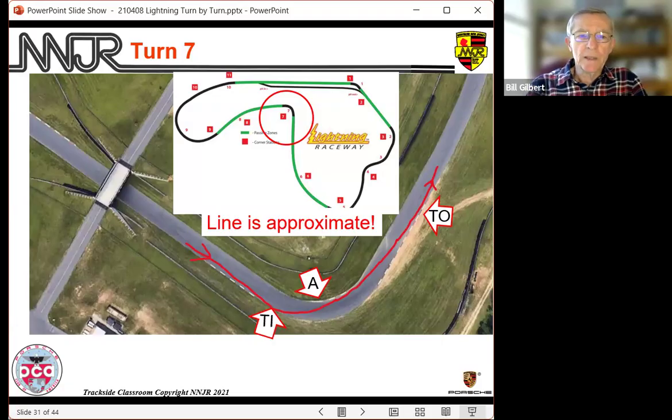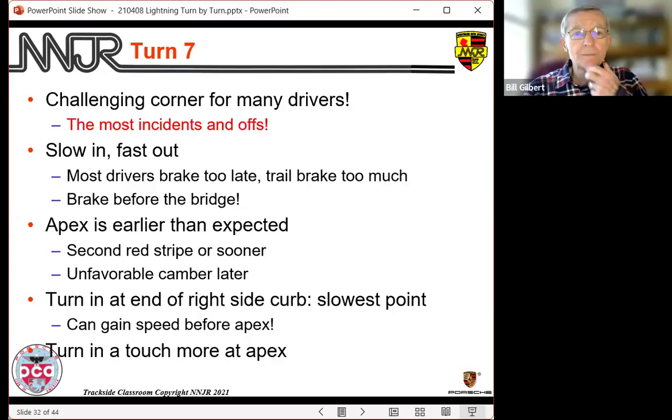Now, turn 7, probably the most challenging corner on the track for most drivers, and that's because they overdrive it. As you can see here, from the top, it looks like a fairly classic 90-degree left-hand turn. What you can't see in the overhead view is that this is downhill and that the turn, especially in this area where all the dirt is, the asphalt there is off camber. And so while it may look straightforward, it is anything but. And we have to think about that in terms of how we drive it.